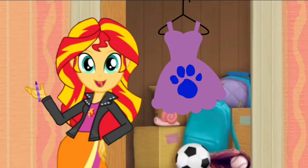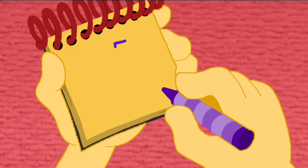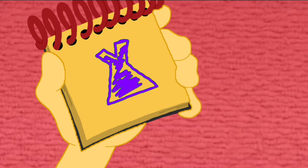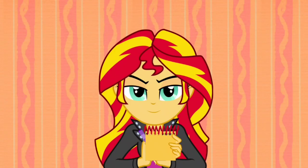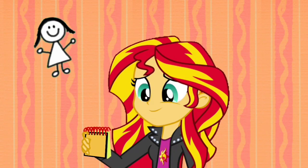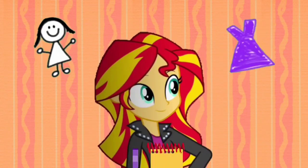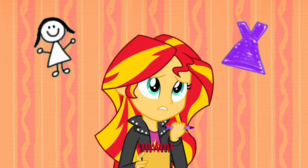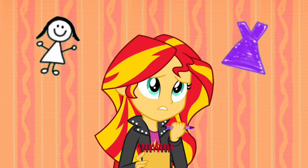I think I'll use this purple crayon to draw this dress. First, we draw the outline of the dress. And then fill it in. There, a purple dress. So our first clue is a girl. And now our second clue is a purple dress. So what could Blue's favorite Little Einsteins character be with a girl and a purple dress?